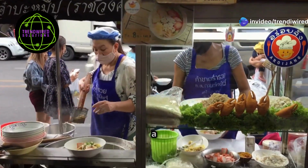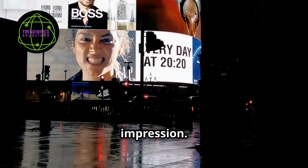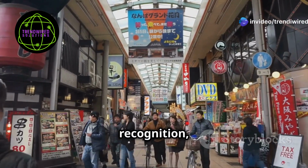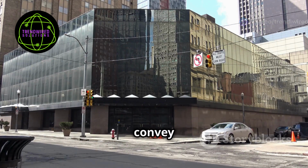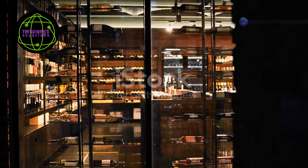A logo is not just a pretty picture, it's a vital part of your brand's identity. It's the first thing people see, and it can make a lasting impression. Think of it as the face of your business. A well-designed logo can build trust and recognition, making your brand stand out in a crowded market. Without a strong logo, your brand might struggle to convey its message effectively. So, yeah, a logo is pretty important.